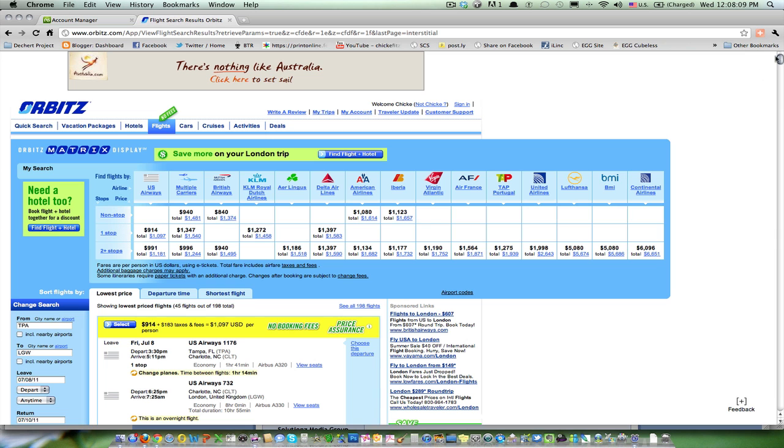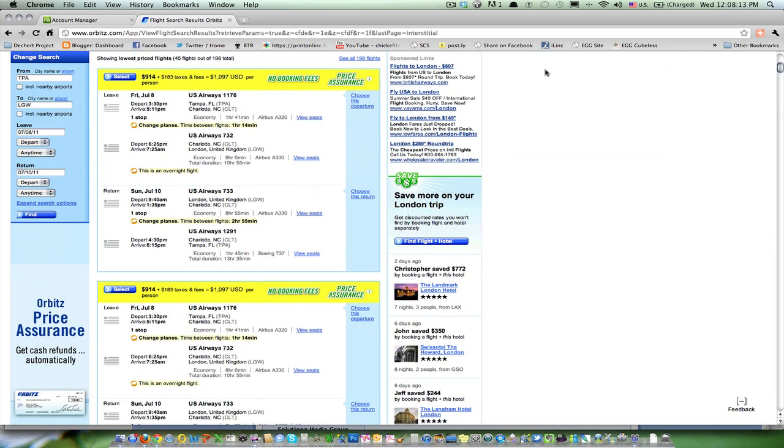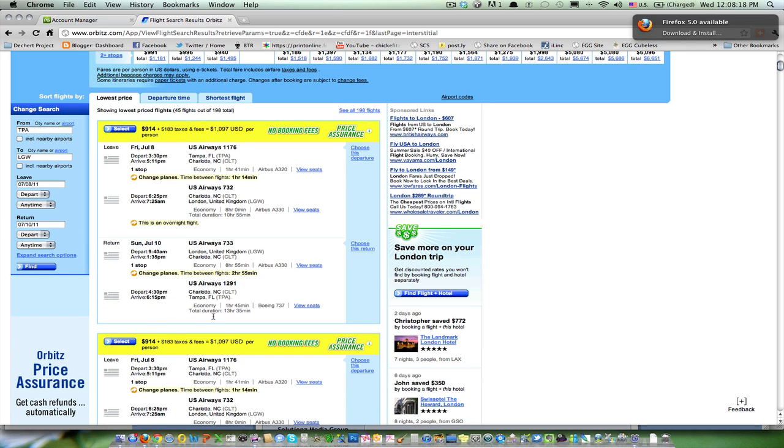Some of the other differences from the other online sites in the Orbitz flight display is that they group their flights in logical flight groupings and again are defaulting to the lowest price. If you want to separate the flights out, you over in the blue bar select choose this departure. On Expedia you'll notice that they had that as an actual separate tab where you could build your own flights.